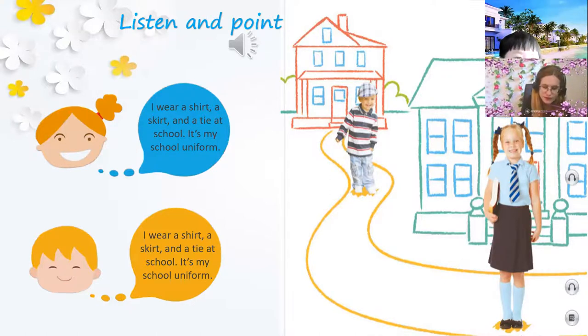The little brother is not going to school. The brother is staying home. I wear a sweater and jeans at home. Sometimes I wear a hat.